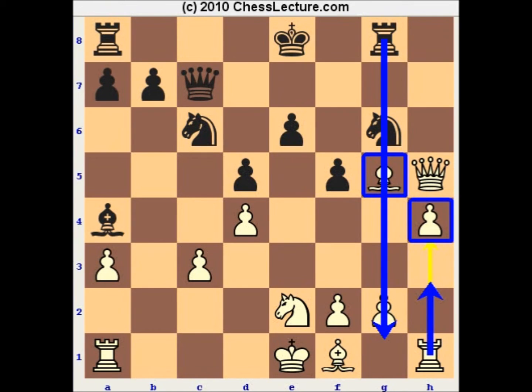And one of the things that's interesting is that I think with h4, Tal also senses that black is going to have to try to do something active in the center himself with e5. And that's going to enable the white rook playing via rook h3 and rook e3. And that's precisely what happens.